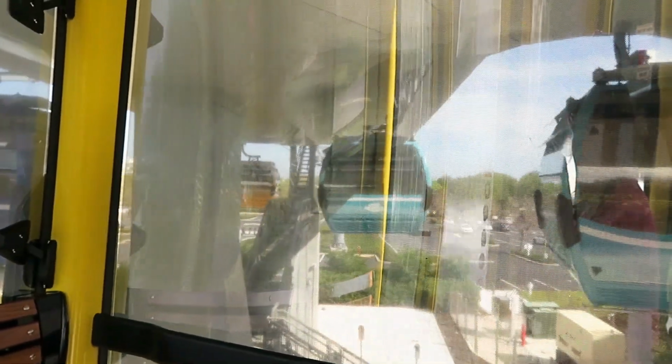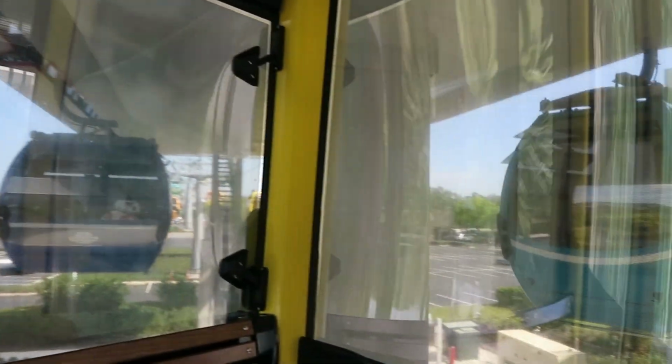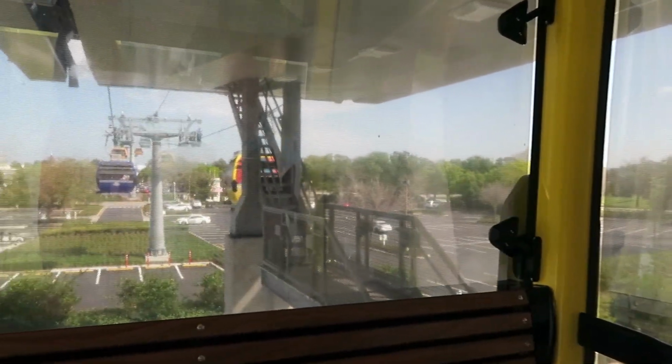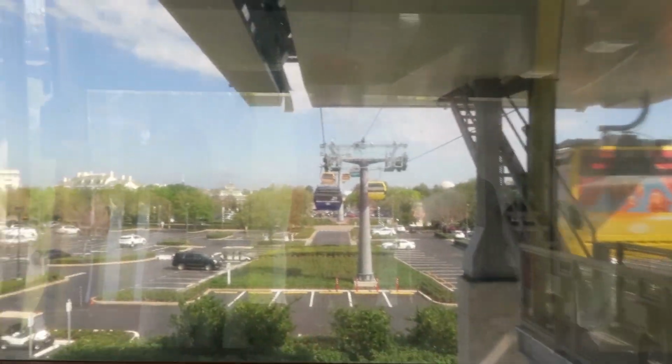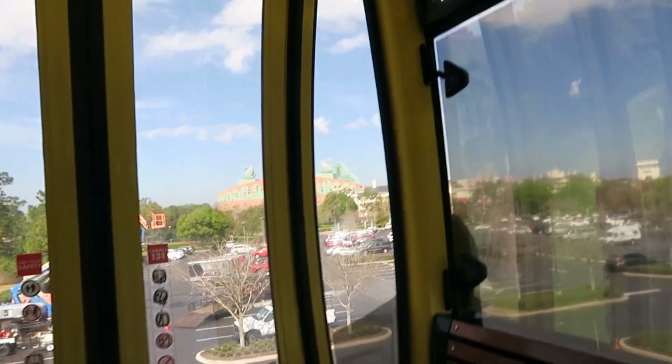And one thing, guys, I don't know if you've noticed or not, it's kind of hard to see out of the Skyliner when you're on a car with the character screens on it. The first car that we got on did not have the screens, so we were able to get a good view of everything. But if you're on a car with the character screens, it's a little bit more difficult to see out.